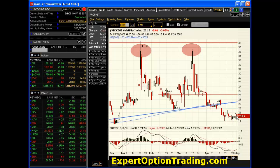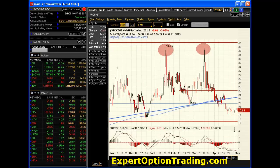Today it's down almost 0.64, which is down almost a full point here. So it's completely reversed. As I mentioned in previous videos, we keep an eye on the VIX just to get an idea where the short-term trend of the market's going to be. Right now, it looks like we're going to be in this range between 22 and 17.